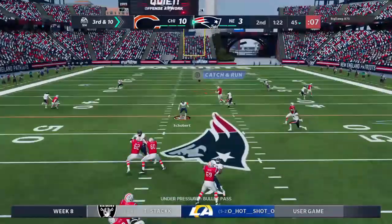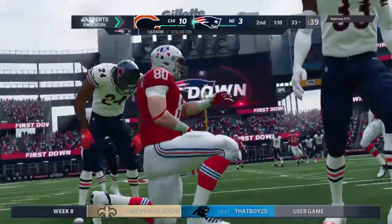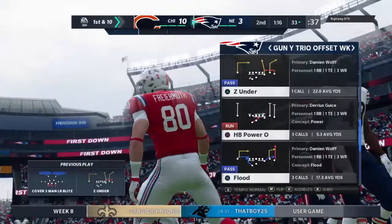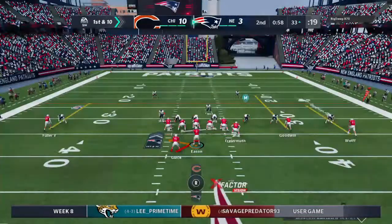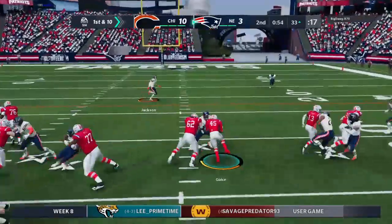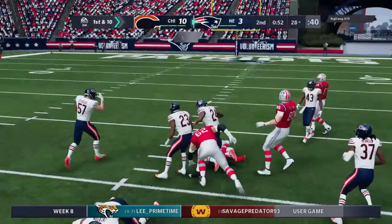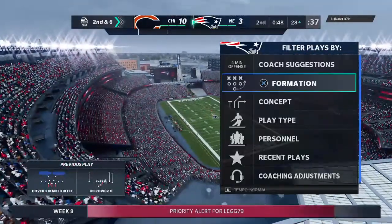Operating from the gun, Eason. Oh, a scrap for the football, and he's going to come down with it. Good. Give him 22 there on the 3rd down conversion. This offense finding its legs now. Here's another 1st and 10. Out of the gun, Geis. Call it a gain of 4 on first, and that'll make it 2nd down.